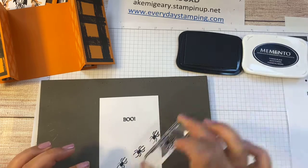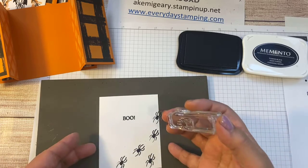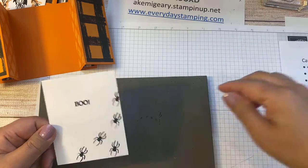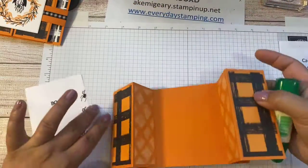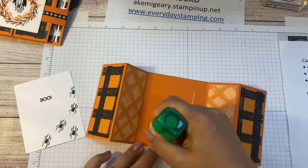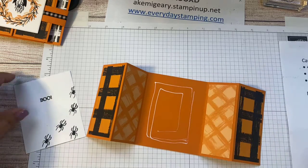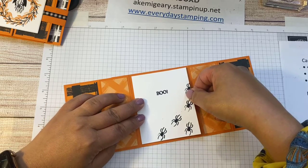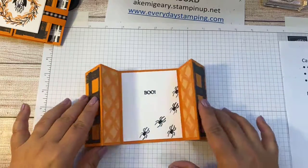Okay, I'm gonna put the spider. Which way is it on? This way? Okay. Alright, I'm gonna put a couple of those here, like crawling. Okay, just like that, and that goes in the center here.